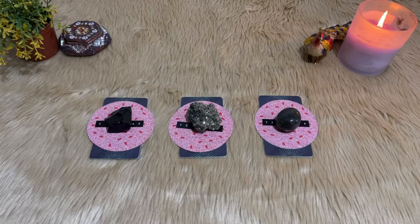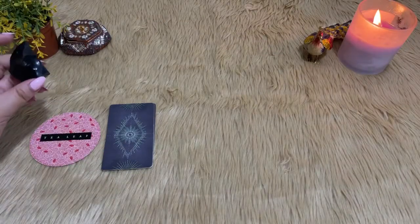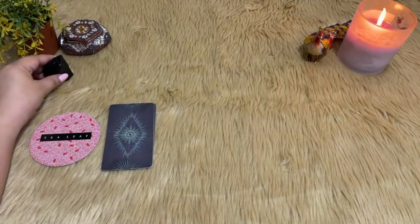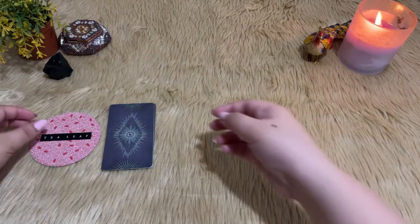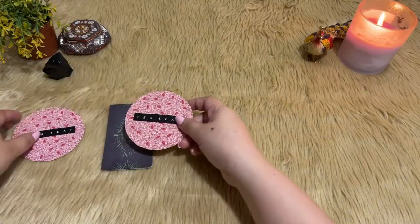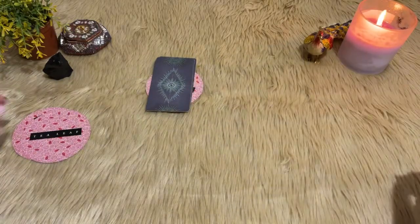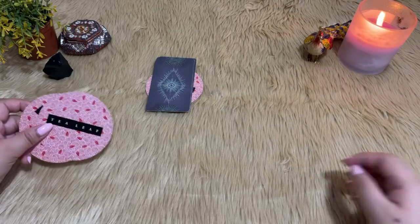And then once you've made your pick, let's go ahead and get started with pile number 1. Hi pile number 1, welcome to your reading. So if you have chosen the black obsidian crystal, this one is for you. Again, this was pre-shuffled, so I've already seen the cards. Now as promised, we'll start with the oracle cards, the fortune tea leaf cards. There you go. And then let's see, how will you be able to discover these talents?